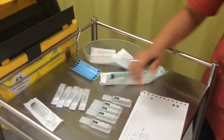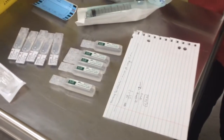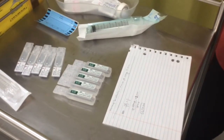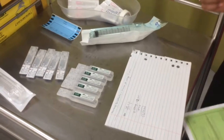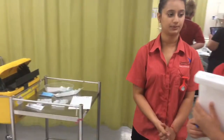According to my calculation, we need 10 mils of morphine sulfate. So it's 10 mg per 2 mils. So we're just going to need 5 ampules of those. And we're just going to take the 40 mils of normal saline sodium chloride from the injectable book to dilute the morphine. So it's going to be 50 mils in total. Do you agree with that? Yep. Okay. Thank you so much. Now I'm just going to get my medication ready, and then I'll need you for my third check as well.